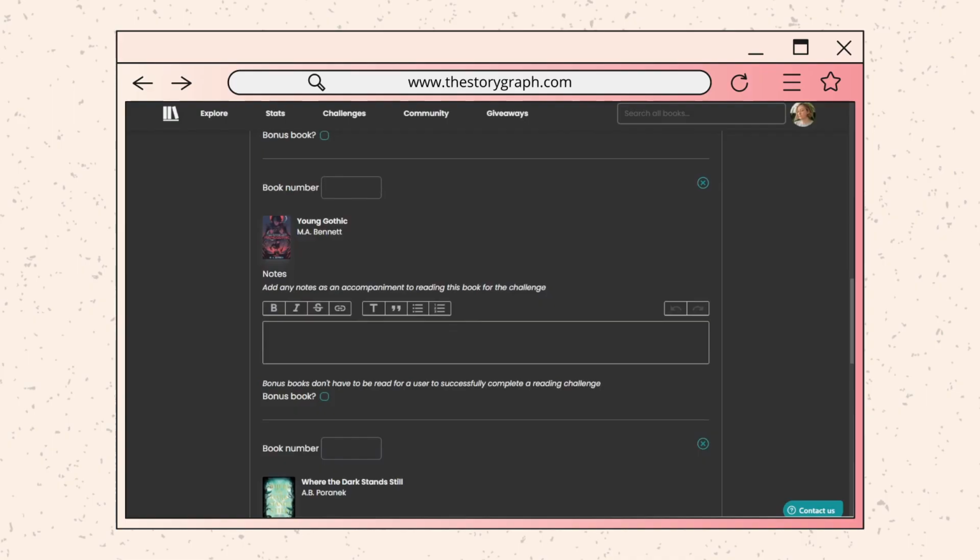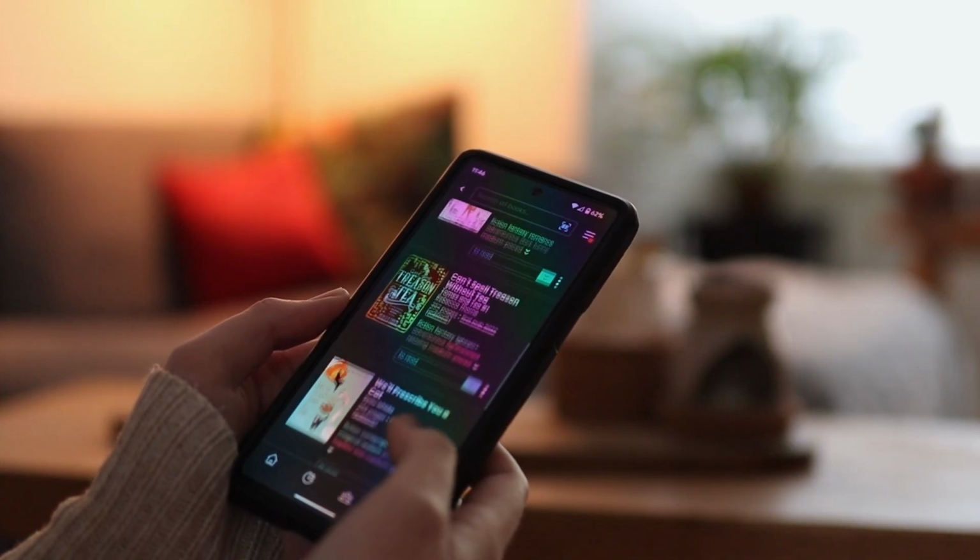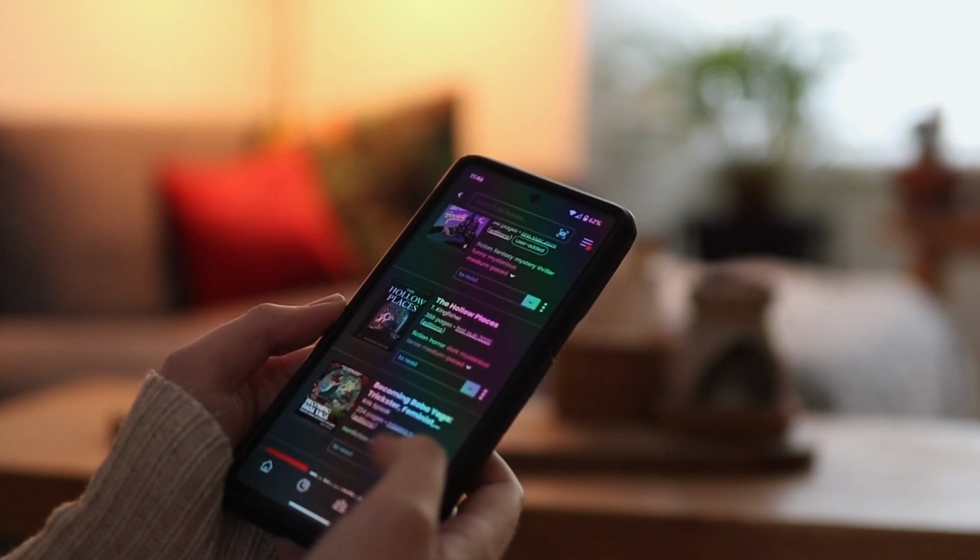Platforms like Goodreads and the Storygraph make it super easy to add books, sort them by genre or rating, and track your progress over time. Digital lists also allow you to add notes about why you chose that book, who recommended it, or what excites you about it. Plus, they're super portable, so you can check your TBR anywhere, anytime. While I do have TBR books at home, my TBR method of choice is digital. I use both Goodreads and the Storygraph currently to add, track, and organize all the books I want to read.